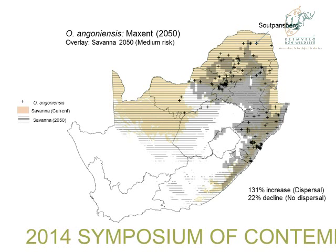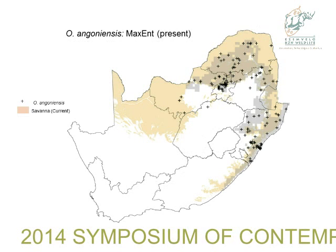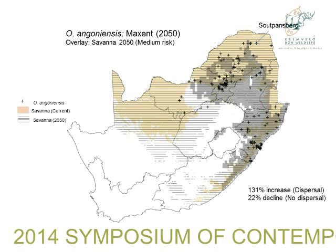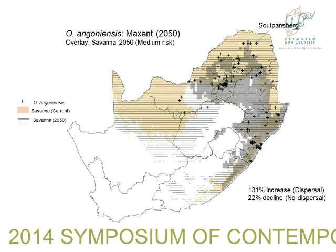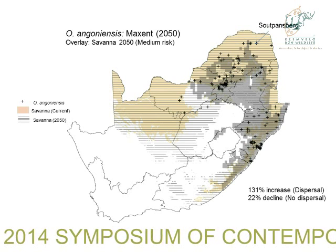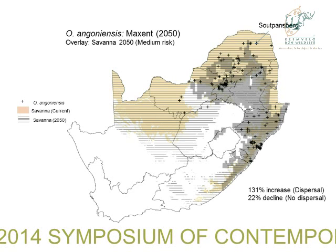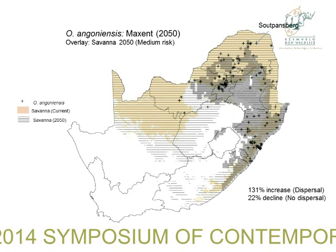So what you can see, hopefully, if you follow the grey, is that the projected distribution of the savanna species will move south and west, following very much the predictions that vegetation biologists modeled for savanna, extending through much of Mpumalanga and Gauteng. So it's not surprising, but we find a 131% increase if we allow dispersal, or a 22% decline if we don't allow dispersal. So the range is expected to shift quite considerably, but we're still having populations in the Soutpansberg Mountains.